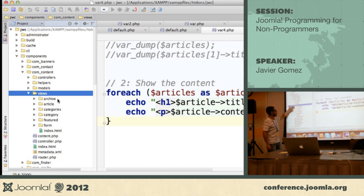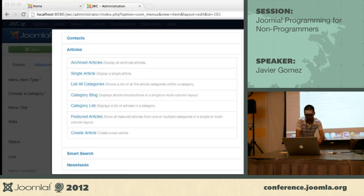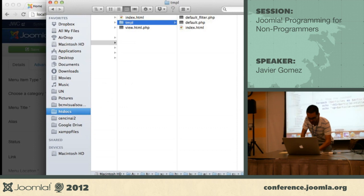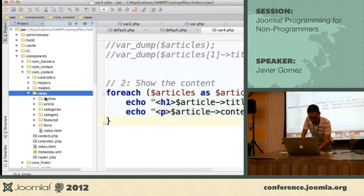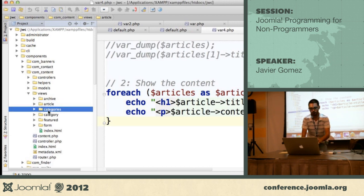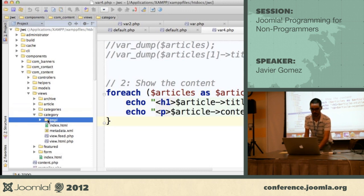So what's the view that I need to choose? Wait, I have it in the administrator. It was the view called category block. Let me check the names. Category block, archive no, article no, categories or category. Okay, in that case I know that it's category. But you can try until you find the one that is.